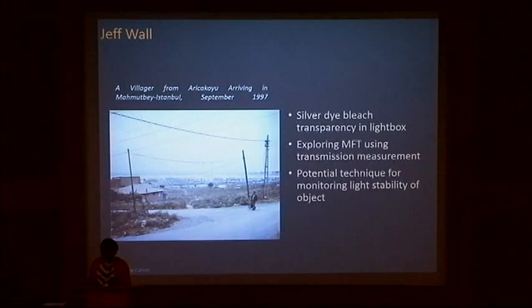The first is Jeff Wall's Transparency in Lightbox. We have one of Jeff Wall's pieces in our collection. This work was acquired in 1998, and it's been installed once since acquisition. We're currently in conversation with the studio to better understand the physical construction of the work and its vulnerabilities, and how they'll inform a plan for monitoring this work.